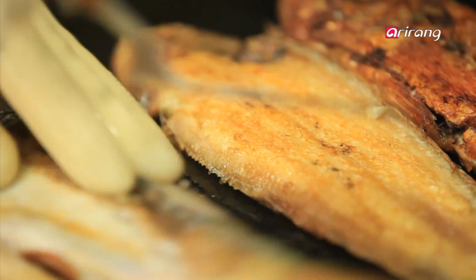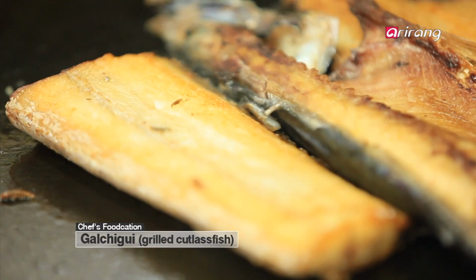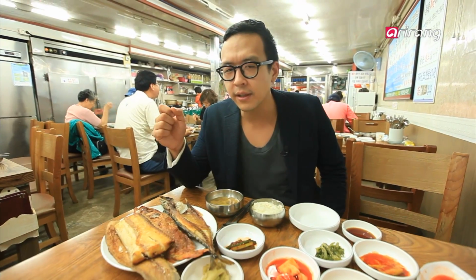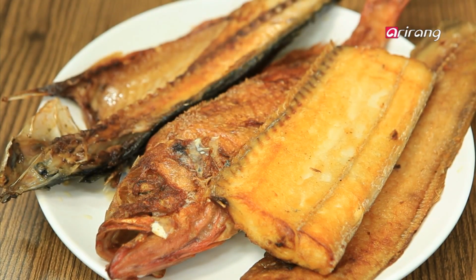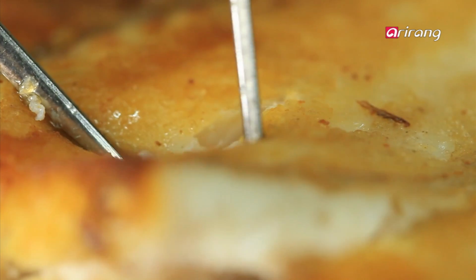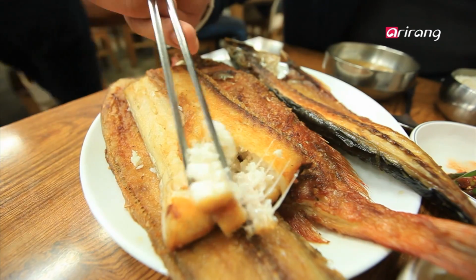They've hand roasted up pretty much an entire school of fish for me. And the galchi, it's a hairtail, I believe it's called in English. And godunga, it's a variety of mackerel. And these two are classics. They're ones that you'll find on every Korean table at least at one time or another. Look at that.